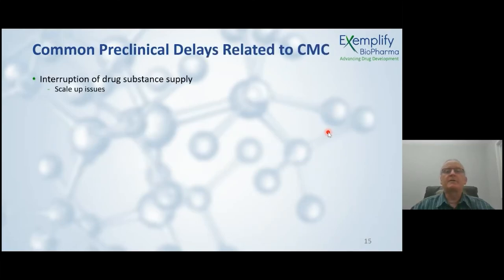With all of this, what are the most likely things to cause delays that could be related to CMC? So the obvious one is interruption of the drug substance supply. So you have issues with scale up. Maybe the chemistry doesn't work as well as you expected, or the medicinal chemistry route is just not suitable for scale up and needs to be redesigned. So you have to do a lot of process development up front.